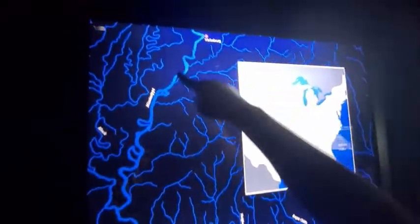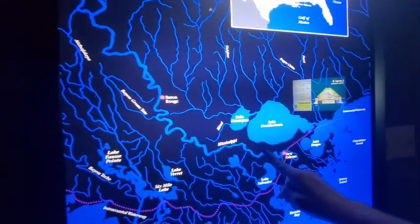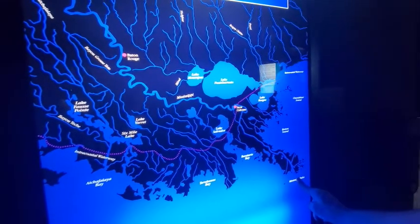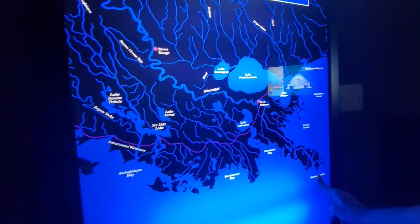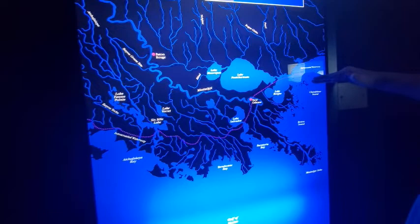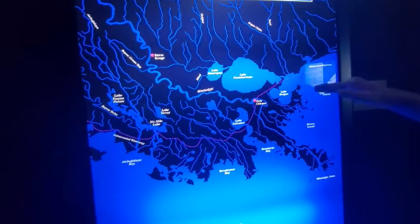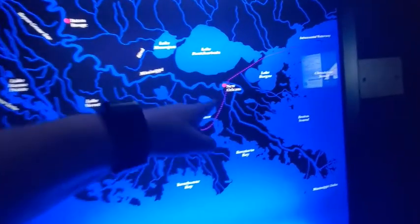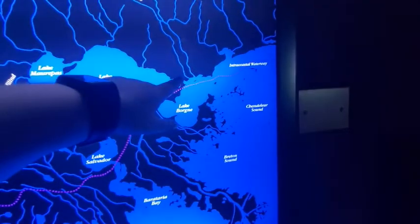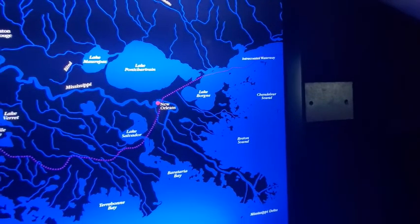This is the Mississippi River, right in Baton Rouge. Freshwater empties into the sea. Probably didn't exist 300 years ago. Most of this, just 300 years ago. Which means New Orleans is right here. I think Slidell is right about here. A little bit further east.